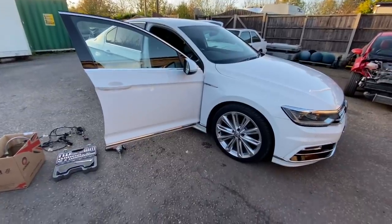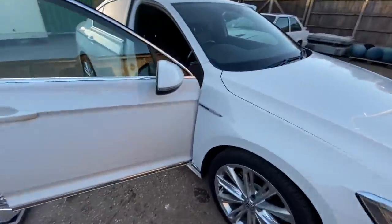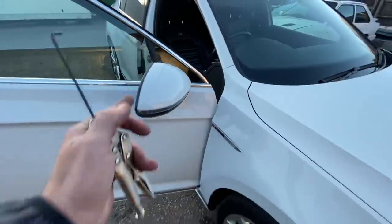Actually finished a little Mitsubishi video. Chris is still hard at work on the Merc. We're going to have a look at that in a minute. But a little update on the last video, the Passat: this mirror cover had flown off, so we had to order a new one, get it painted and get it put on.